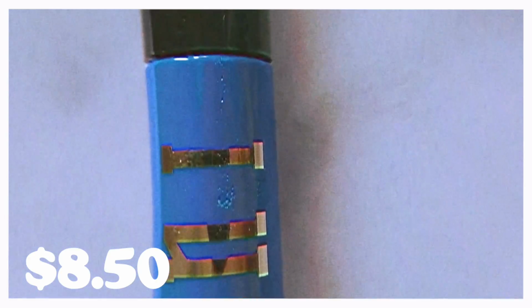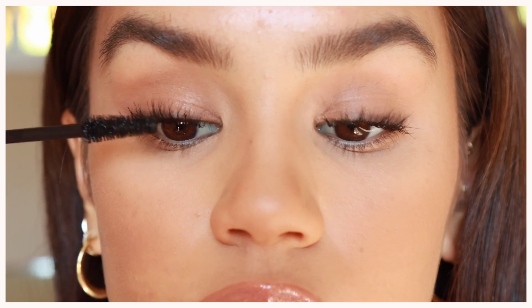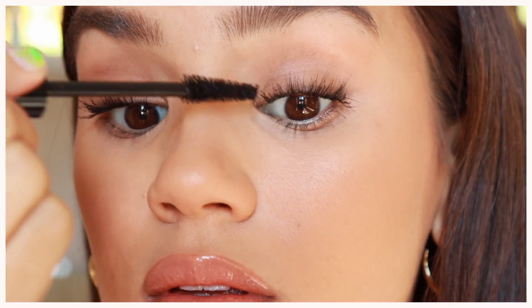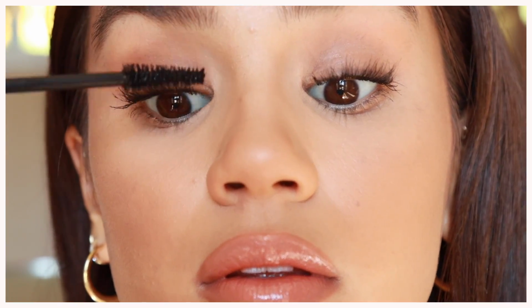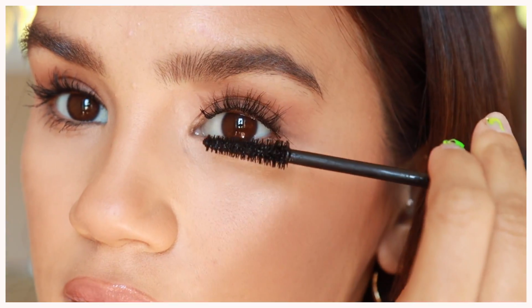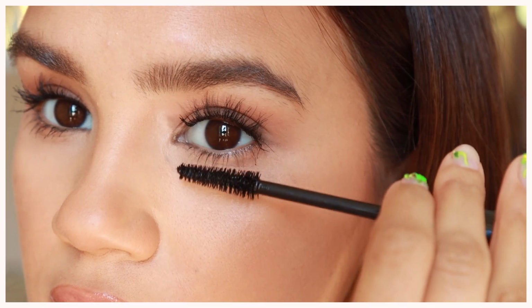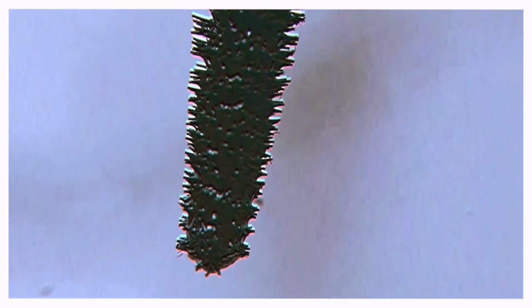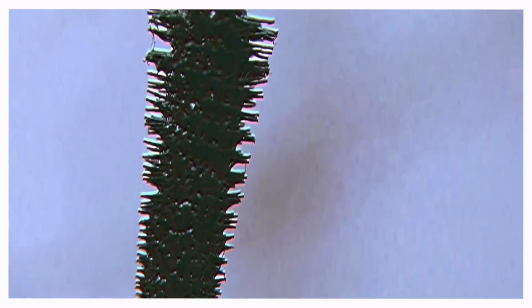I love the formula of this, and I love the brush of it. It has a beautiful slender but cone-shaped brush that tapers toward the front so you can really get those inner and outer corner lashes. So nice for controlling the amount of product that you put on the bottom lashes as well. The bristles are really short, they're densely packed together, and then there's little breaks in the brush itself, but it dispenses the formulation so beautifully on your lashes.